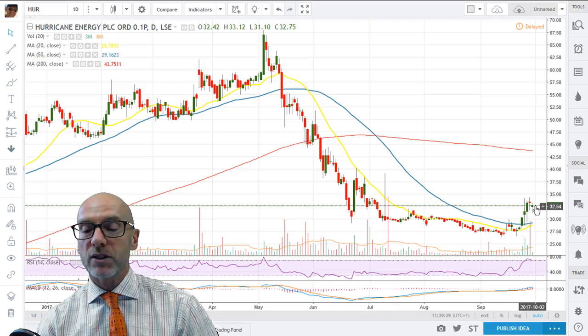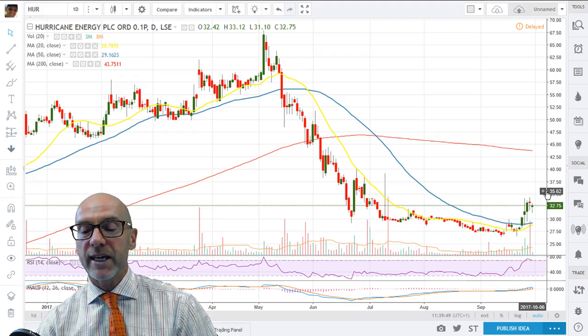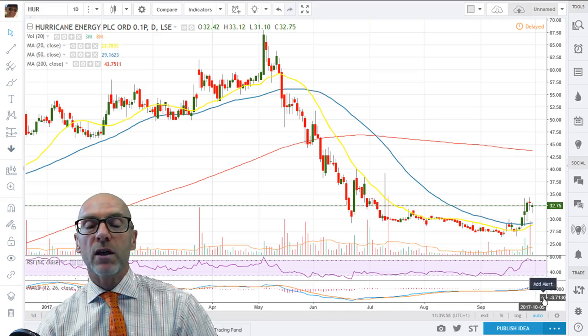What do we expect on the daily? Really, because of the overbought, maybe a few more days of consolidation, let that golden cross create, and then we can start to push higher again. The MACD are positive with the short term above the long term and above zero.